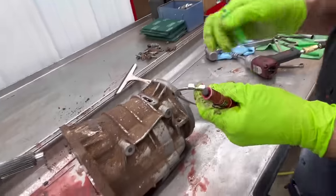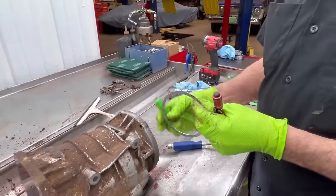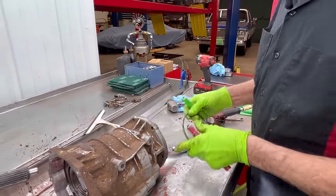Okay. Now, anytime I put these in, a lot of times I have to shave these down right here a little bit. That way this sets flat. You don't want to shave them off because you do not want this spinning in the case. Just a little bit so it sets flat.